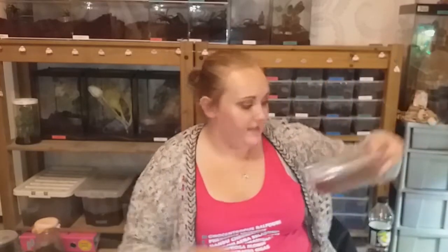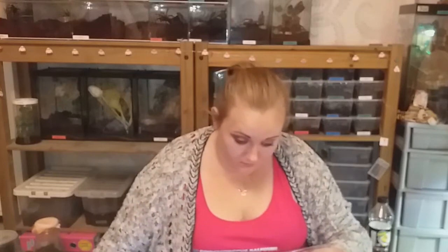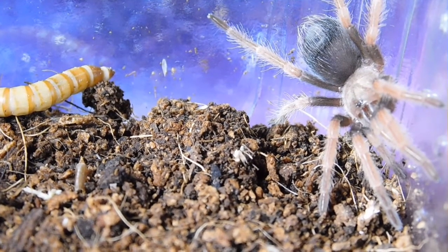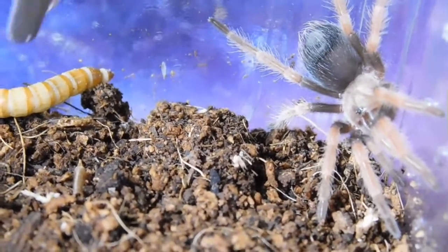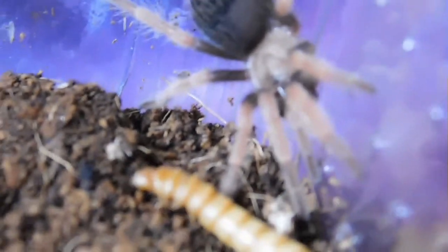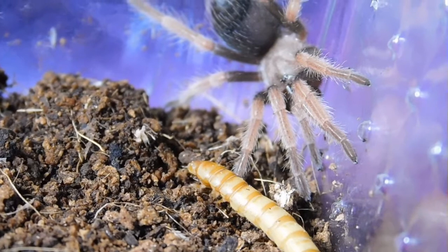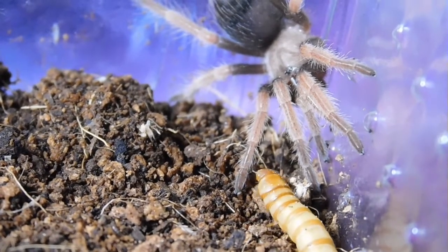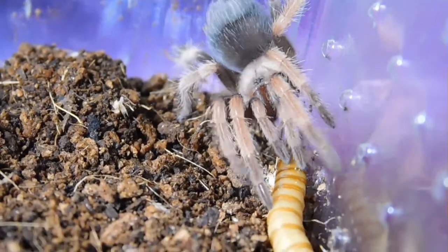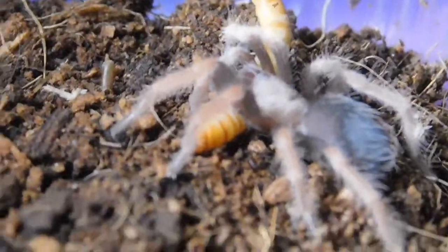Okay, oh, another bracky, another feisty bracky. This is my Brachypelma boehmei. No, you're not coming out. No, get in. Come on, it's nibbling your toe. Yeah, you bite him back. Ooh, nearly flipped over. Ooh, ride him, cowboy. Another rodeo spood.